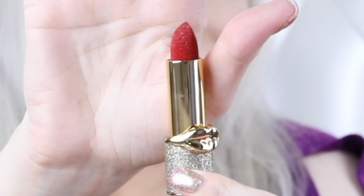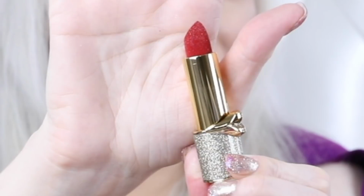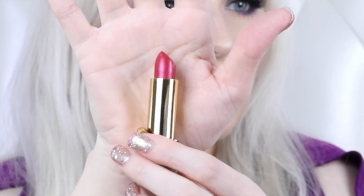Oh, this must be the glitter on steroids. Oh my gosh. Look at that. Isn't that just incredible? And then the one that matches it. Oh, it's the same packaging. And this one is a beautiful blue-toned red with a little bit of shimmer in there. Oh my gosh. So you guys can see the difference. Look at the glitter.